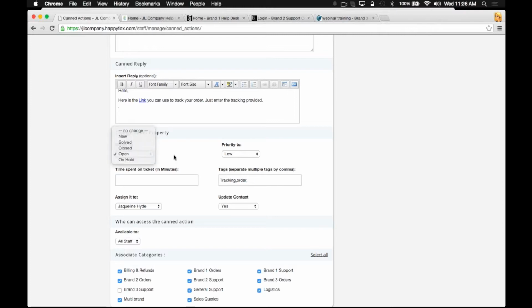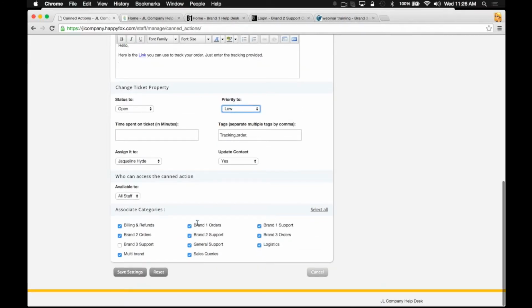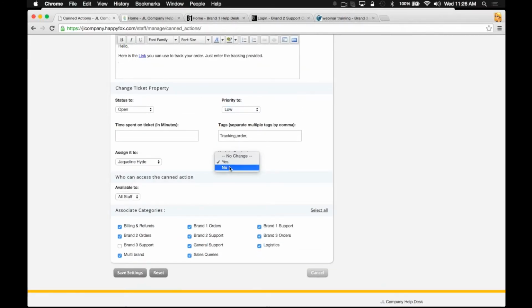So you could assign it a particular status, assign it a particular priority. You could add some tags for easy searchability again, assign it to a staff agent. Do you want to update the customer on this canned action or not? Then, of course, you could create canned actions that only you could see or that all your staff can see, and then you're going to associate these canned actions to whichever categories you want and save your settings.